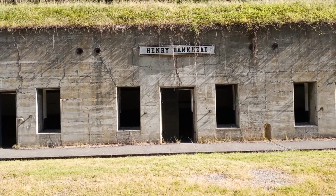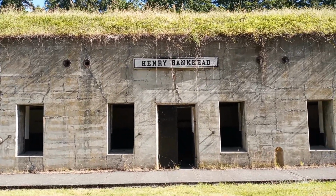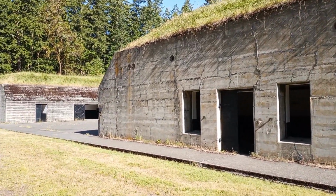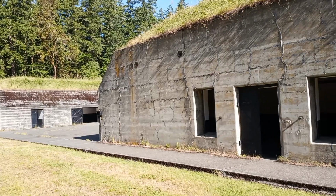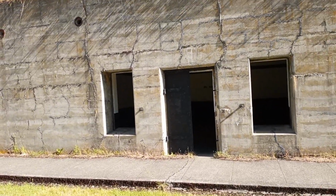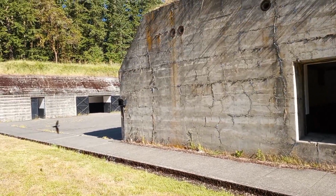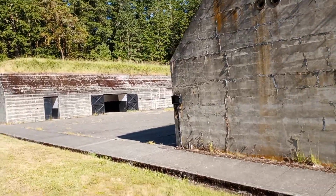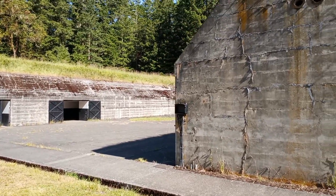The bunkers at Fort Flagler. These are actually more rooms where, like this one says, oil room. So more storage type bunker rooms.